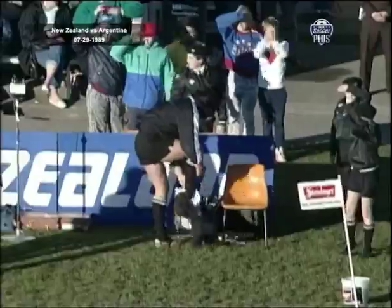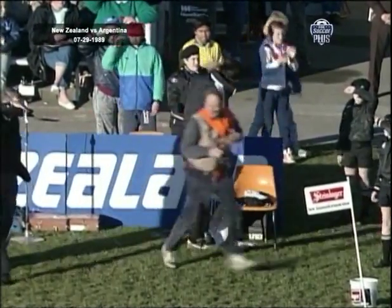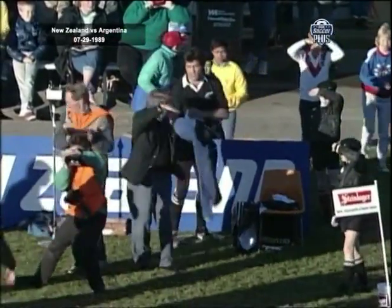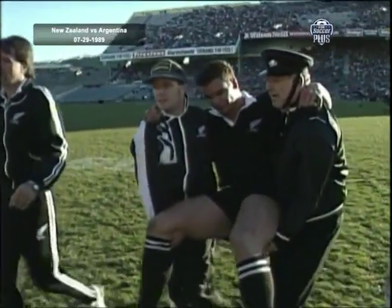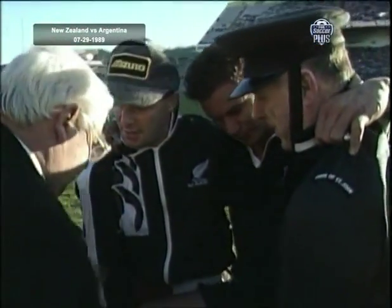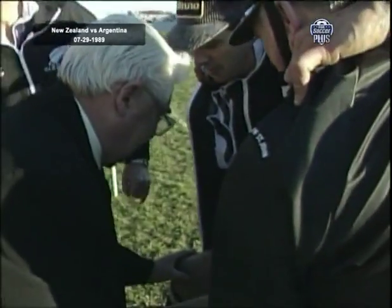Well, he never quite got his try, did he? But this is a big moment for Zinzan Brooke, coming on to repeat a bit of history here. Came in for Michael Jones in the World Cup, played on the flank. It's a very sad sight, though, for New Zealanders, because he's such an exciting player, Jonesy.